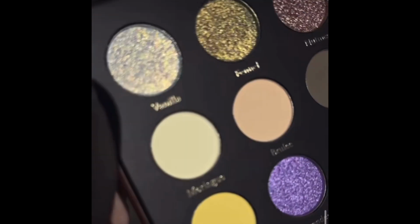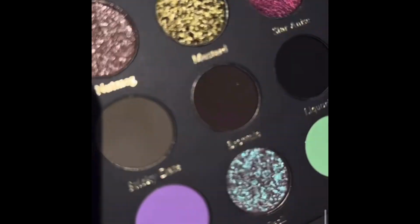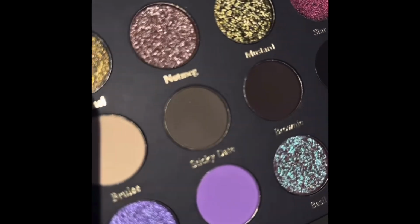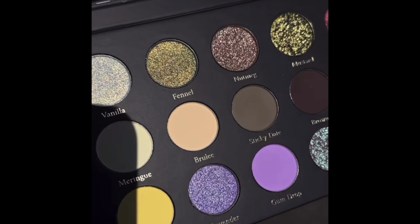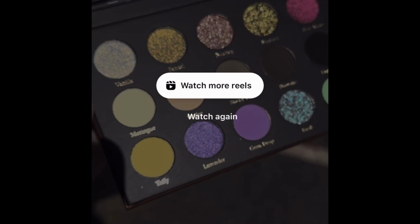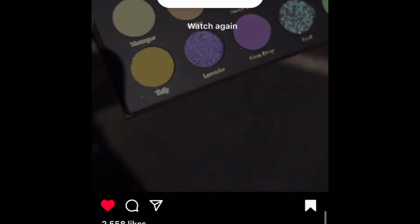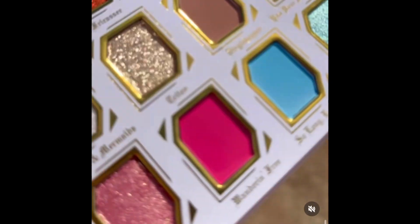So next we have Sugar and Spice from Glamonatrix Cosmetics. If you all remember, I told you the story. I had set a reminder on Instagram to get the palette in time. It didn't go off. I was filming a video, and I ordered it an hour later, so I had to get the pre-order that was shipping out a month from now. So mine shouldn't be here till like the end of this month. So that's why you all haven't got a video yet, because y'all know I love Glamonatrix. I did buy it, and it'll be showing up to me shortly. It was $57.